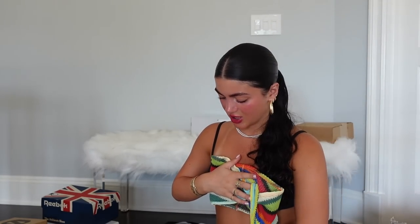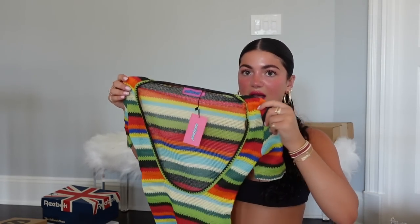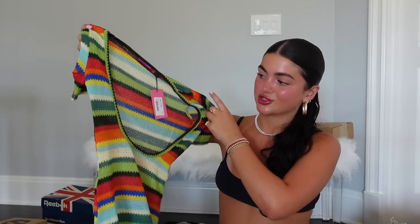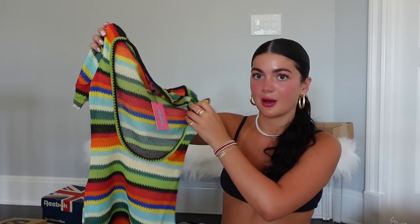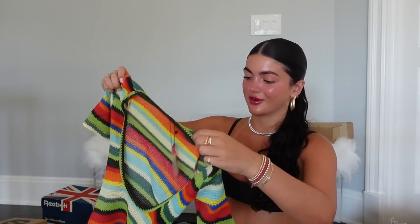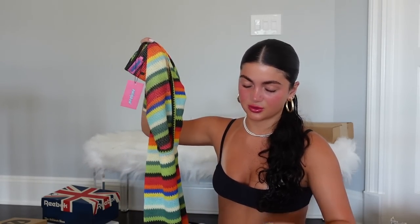It looks like this. This goes around your neck like a halter, and then it has this dress that goes around it. So what's nice is that you can wear this alone as a top with a pair of denim pants or shorts or whatever. And this could even be a beach cover up with just a plain bikini top peeking through, or you can wear them together as a dress. So there's so many different options that you can make and have with this one piece, or two pieces, I guess you could say.